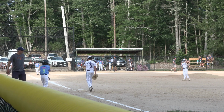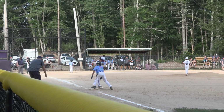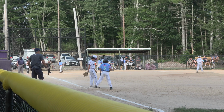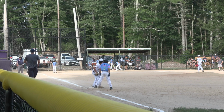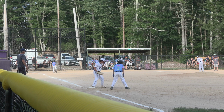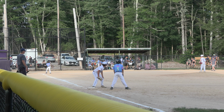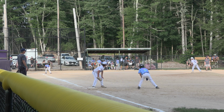So a base hit, and I apologize, this was Cooper at the plate. He's the last one in the lineup for Easton. He picks up the base hit. And now this will bring us back to the top of the order. Will. Will grounded out to the pitcher his first at bat.